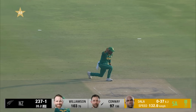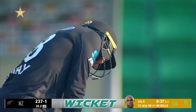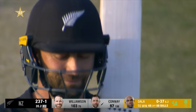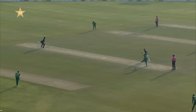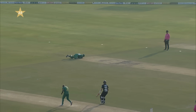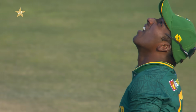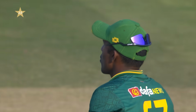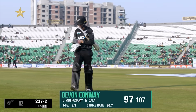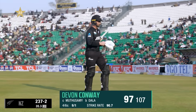Shot wide and gone. Oh, he's cut it. He cannot believe that he picked out the man. He did hit it hard, but it's gone flat and it's been taken at point. Disappointment for him. It was there to be hit, but right straight to the fielder. It was a good diving effort on the left, and you have to be disappointed as a batter. Coming back into the team, making the most of the opportunity, but falling short by just 3 runs to that milestone. Played really well. New Zealand 237 for 2.